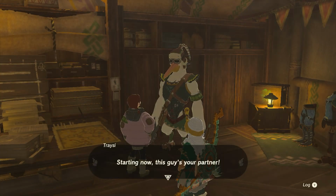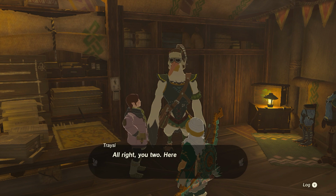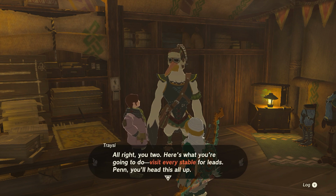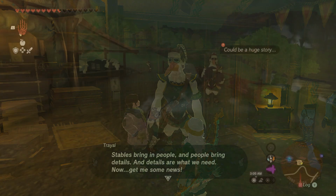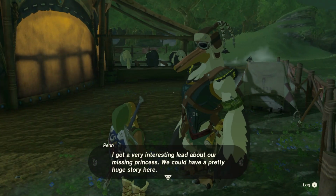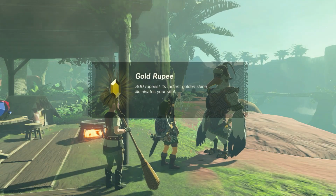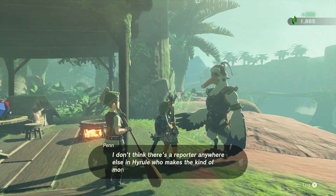Potential Princess Sightings is broken down into 12 smaller side adventures, one for each stable in the game. Indeed, we will be traveling to each of the 12 stables in the game. At each of them, speak to Penn to trigger the side adventure. Once all 12 are completed, you will unlock the Froggy Suit. You'll also be paid pretty handsomely in rupees along the way, which is a nice bonus.